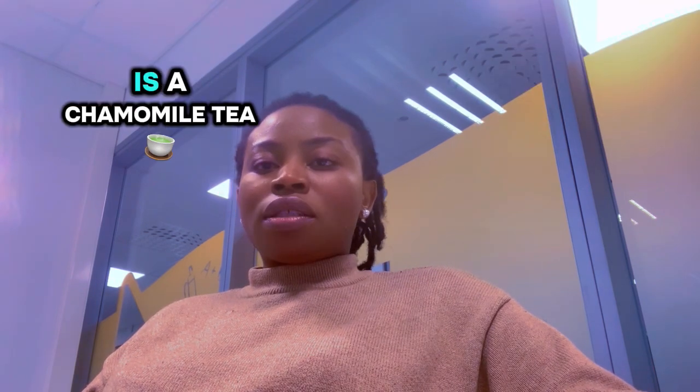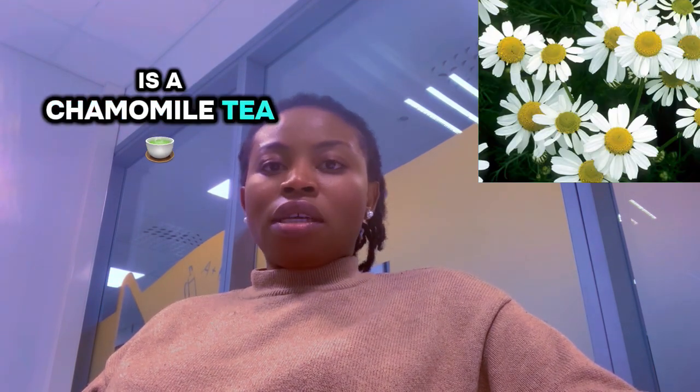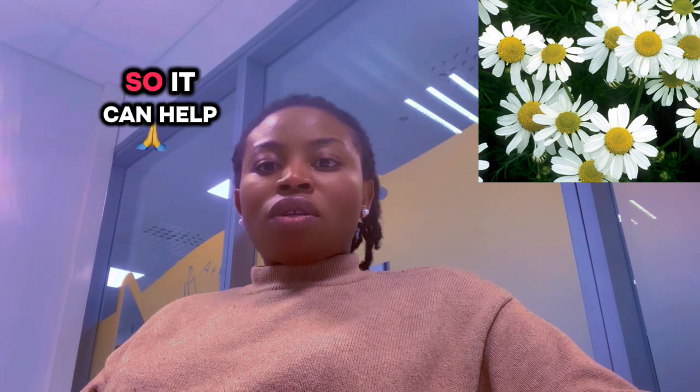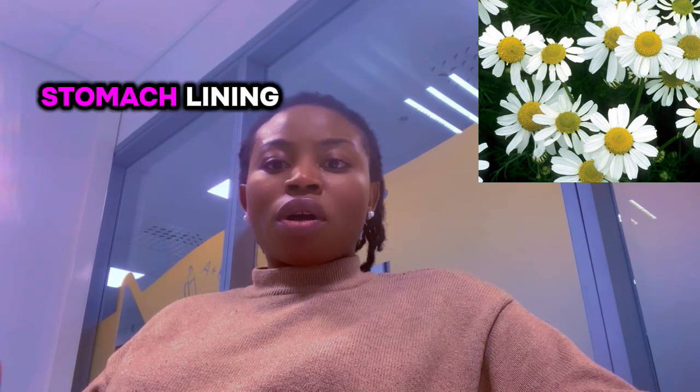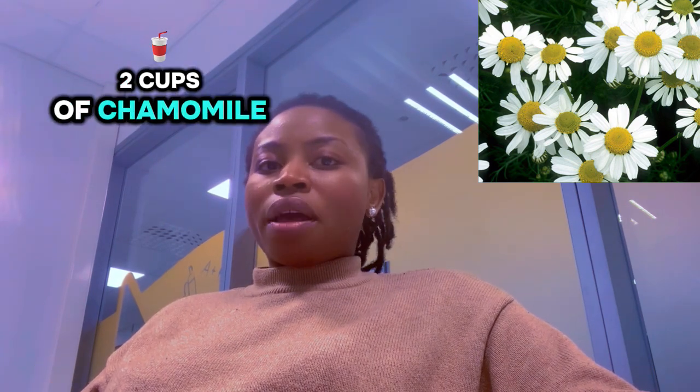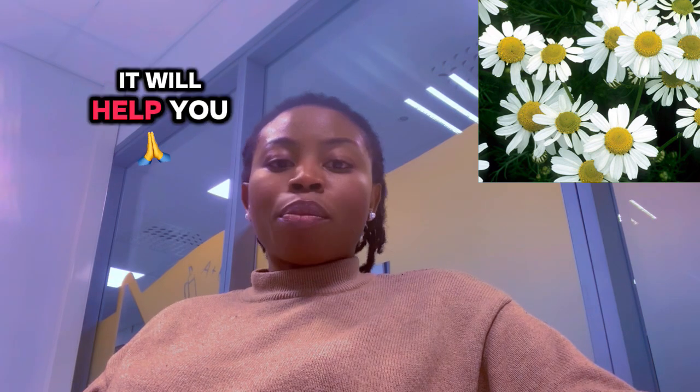And the last one is chamomile tea. So it has a calming property, so it can help with relaxation of the stomach lining. So take 1 or 2 cups of chamomile tea per day, and it will help you.